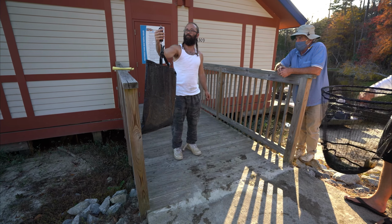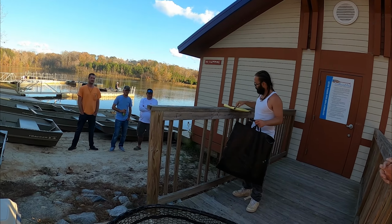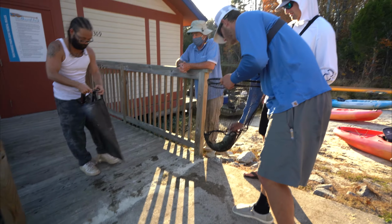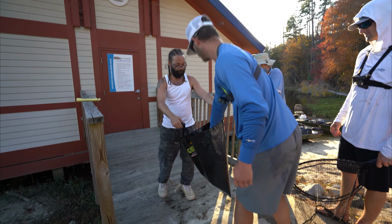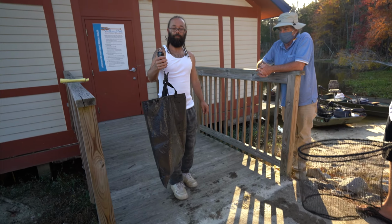5.12 with the bag. So, with the bag. 5 pounds. The bag weighs about a pound. So he's about 4.12. 2.5. We only really had bites in the morning, and then it died on us.